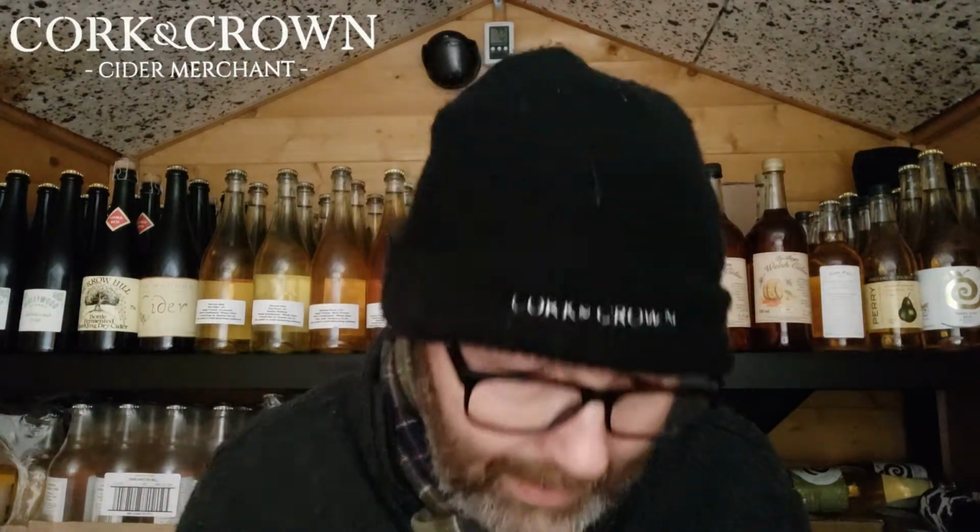Can't quite get it. It's made me think of curry leaves, something. I'm sure it's not that, but yeah, it's not coriander. I don't know. Anyway, let's not dwell on it. Lovely, rich perry. There was a lime character. Yeah, there's a richness on the nose.